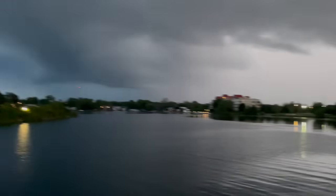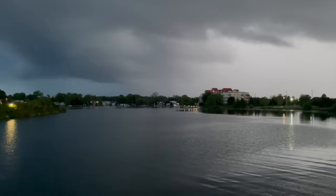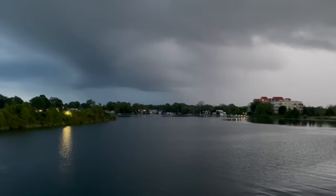Pretty, sorta. That does not look pretty at all. At this point, a little storm's gonna bother you, Admiral Cinder? I think not, you salty gal, you.